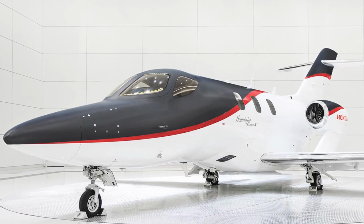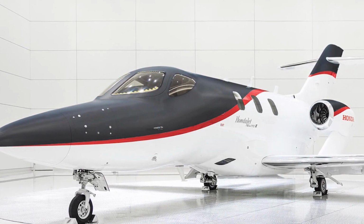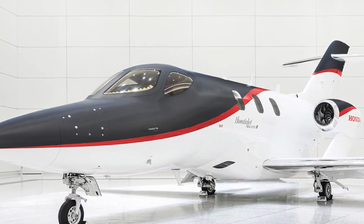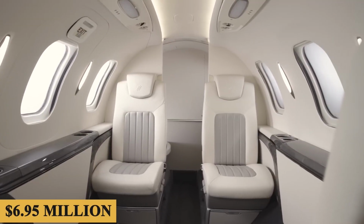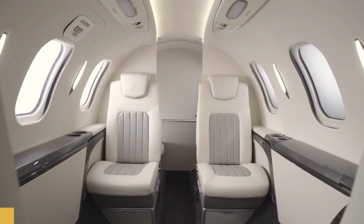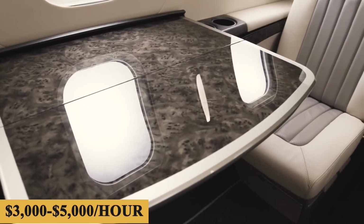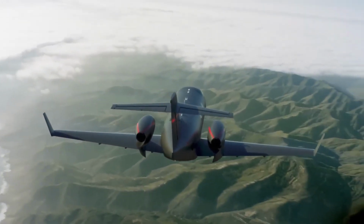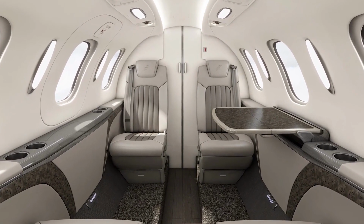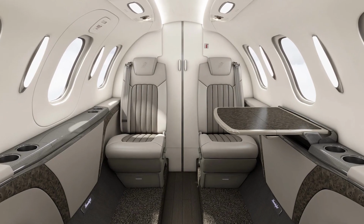Today, we're going to tell you everything you need to know about the real cost of owning the HondaJet Elite II. The base purchase price is $6.95 million before options, and the charter price is estimated at $3,000 to $5,000 per hour. Naturally, prices will vary depending on availability, fuel prices, ground fees, and more.